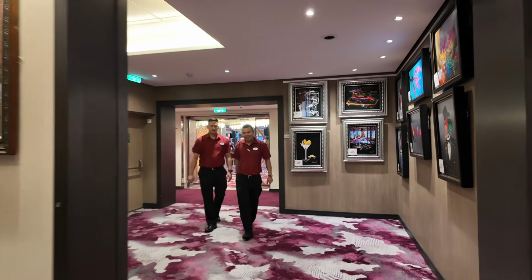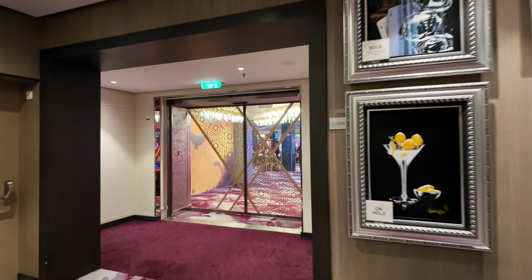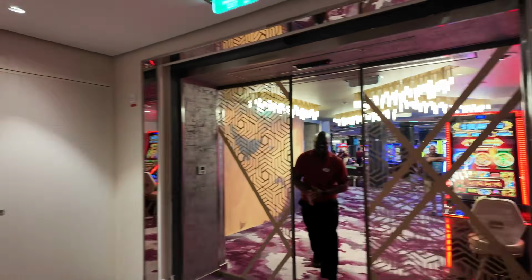And then as we get to the end of the art gallery, hello, hey, how you guys doing? Good. We end up at the backside of the casino. Again, it's open, so we won't peek in there, but oh yeah, casino. So I've retraced our steps. We're back at the aft elevators on deck 4, right here next to the non-smoking casino.